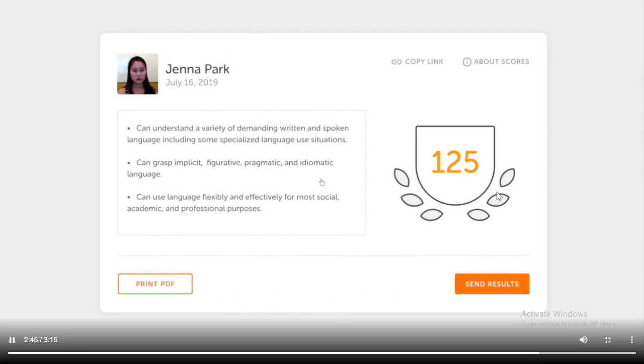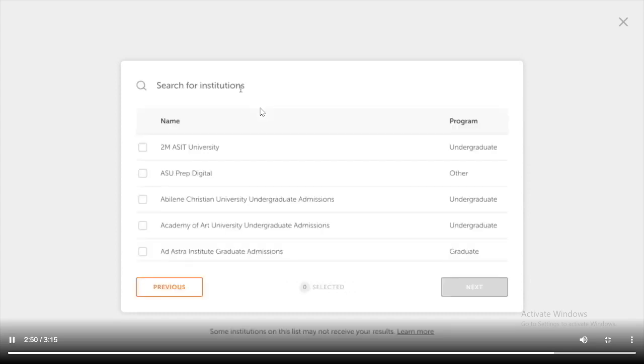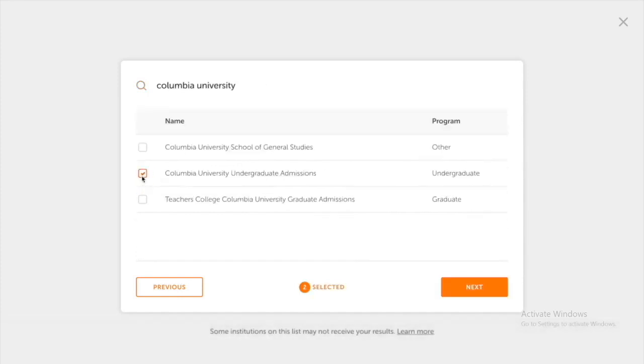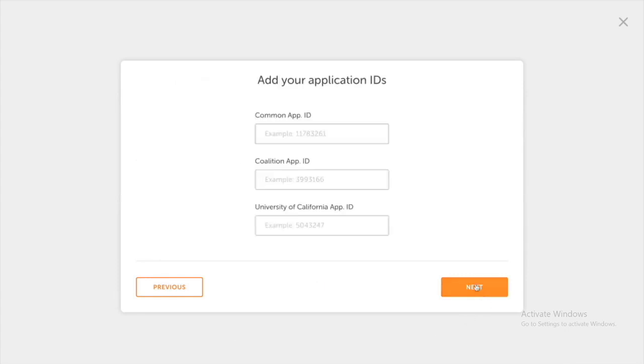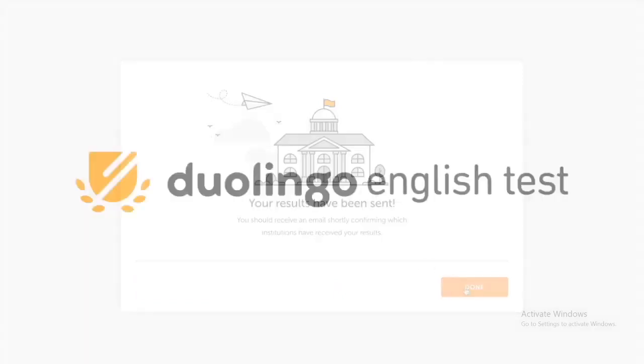So you get your results in about 2 days, and you also get a description. And then you have to select the type of institution you are applying to. Is it a university or a school? And then you have to click on the names of the universities or the colleges, or basically schools, where you want to send your results, and then put a tick mark on all of those, just like they're doing here, and click on next. Then add your application ID and all of the details as mentioned below, and then you send, and all your results are sent to the institutions. That's all about the Duolingo test.